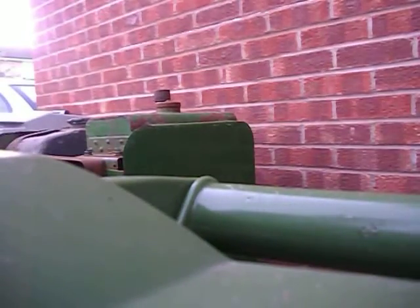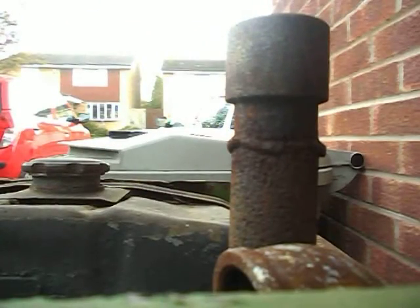Well, it might be the house. Hang on, let me just check the house. All our gas burners are off. Oh, no. I'm trying to very strongly smell it.